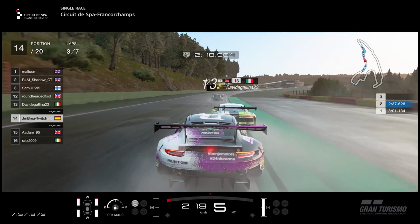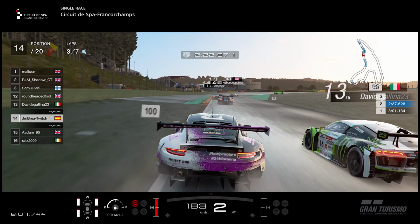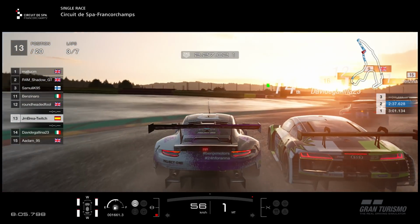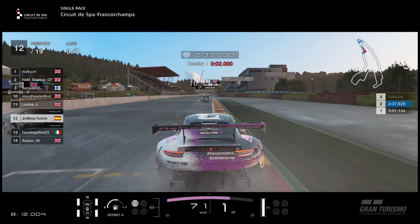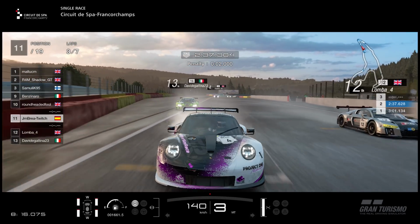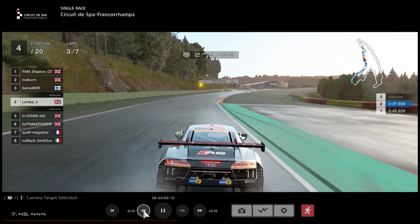He did have a penalty prior to that. Yellow flag coming in here. Lap 3. Let's see what goes on. So we've got the Porsche of Gimbria Twitch around the outside of the Italian. It's getting a little bit clumsy there, to be honest, but they just about make it through. And then who's this guy on the left-hand side coming out of nowhere? It's Lomba 4 guy in the Audi. Let's see how his story developed.